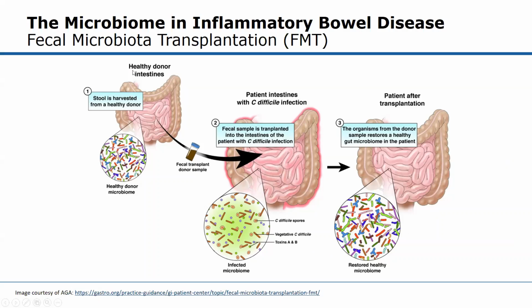Now, fecal microbiota transplant has been studied extensively in a certain infection called C. difficile infection, or C. diff infection. This is an infection that can happen in the colon, and it can happen in patients who've needed to use antibiotics. And we know that in inflammatory bowel disease, patients are at higher risk of developing this C. diff infection. Now, fecal microbiota transplant has been shown to be very effective in treating this C. diff infection, and it's been shown to be relatively safe.